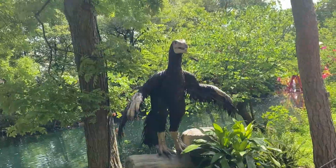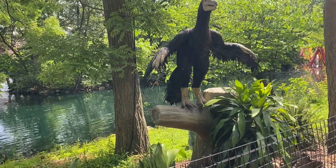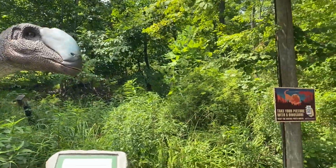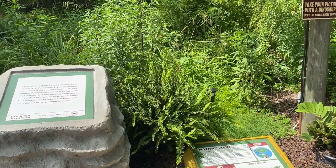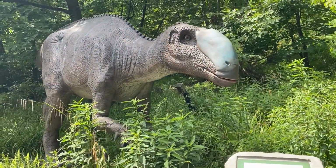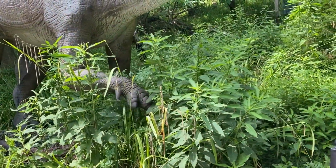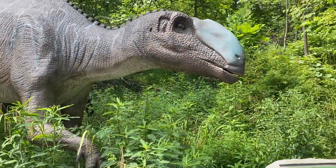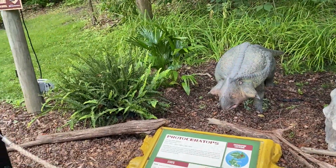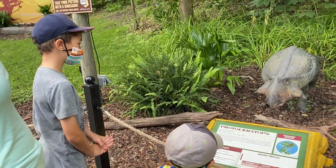Europosaurus. Oh man, doesn't it look like one of those turkey vultures? Oh, what is this? It's a herbivore, okay, with this one? No, it's a herbivore. It just eats plants. He's a plant eater. Look, see how he's rummaging in the plants, looking for something good to eat? Oh, that's a cool little one. Mom, he's so cute.